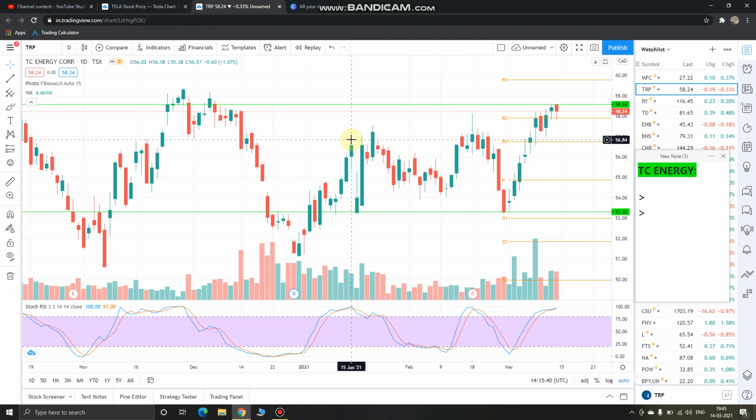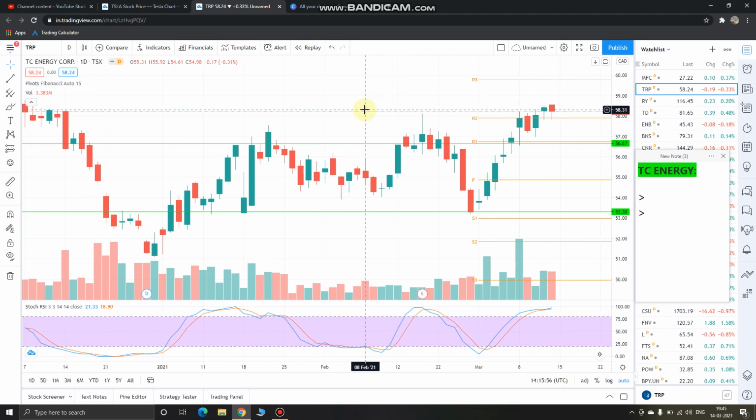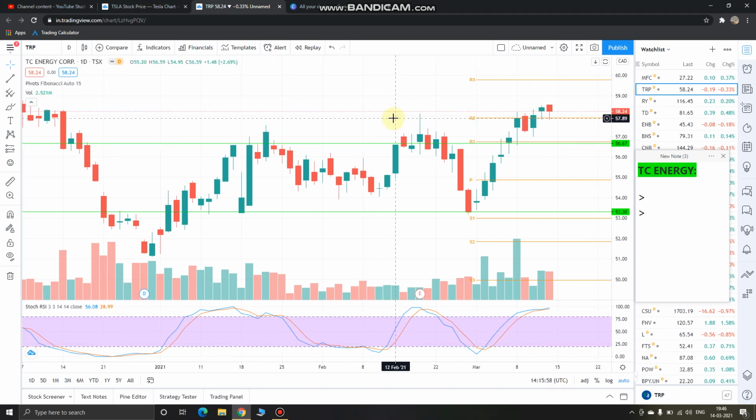Okay, so the first stock for the day is TC Energy. The last traded price of TC Energy is 58.58, and if I zoom in, you can see that there was a support available at 57.9 level, and TC Energy took support and went up. On Thursday also, it took support and went up again, and on Friday also it took support and went up. So it is clear to us that the stock is respecting the support. That's a good sign.